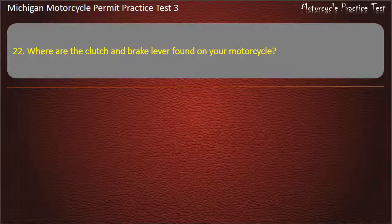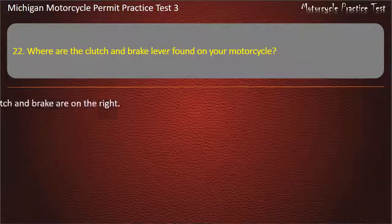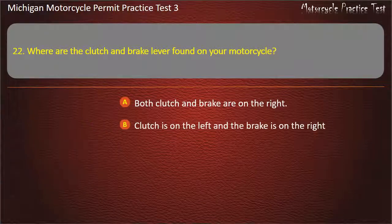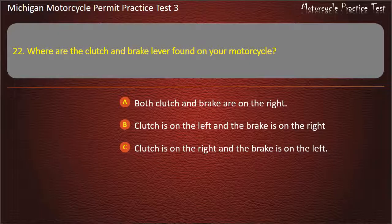Question 22. Where are the clutch and brake lever found on your motorcycle? Both clutch and brake are on the right. Clutch is on the left and the brake is on the right. Clutch is on the right and the brake is on the left. Both clutch and brake are on the left. Answer. Clutch is on the left and the brake is on the right.